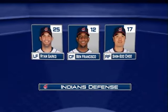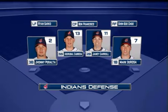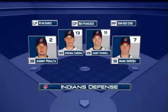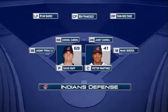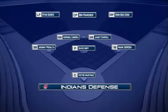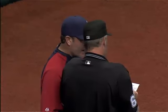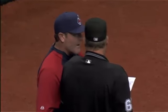Out of UCLA. The outfield defense: Ryan Garko in left, Ben Francisco in center, Shin-Soo Choo in right, Peralta and Cabrera on the left side, Jhonny Peralta, Mark DeRosa on the right side, Victor Martinez behind the plate, and the Major League debut of David Huff. Strike thrower, a lot of change-ups, tough on righties. He's all about command, this young guy.